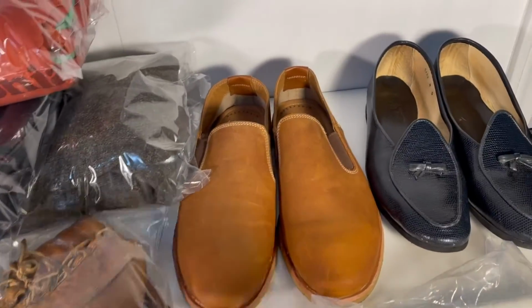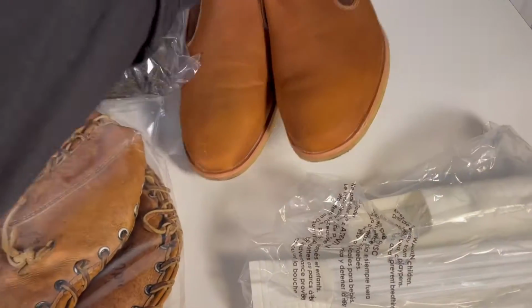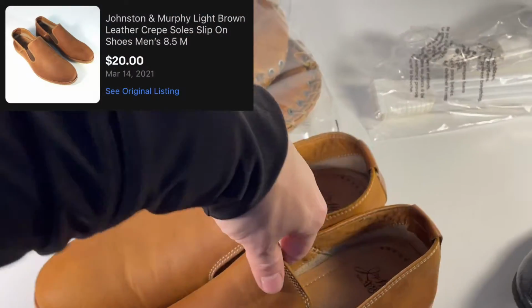Next we have those shoes that I showed you guys a couple videos ago. These are Belgian shoes, and these sold for $120. And then we have these shoes. These are sheepskin Johnson & Murphy shoes, and they sold for $20 plus shipping.